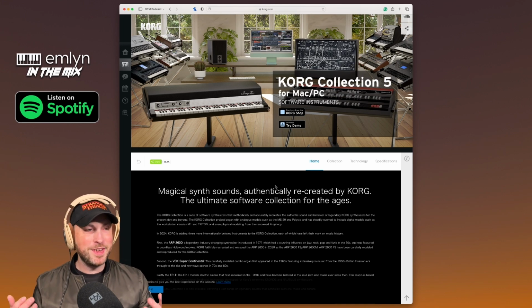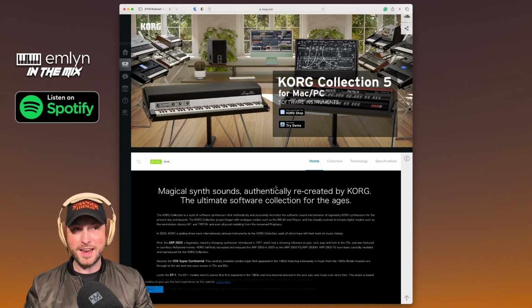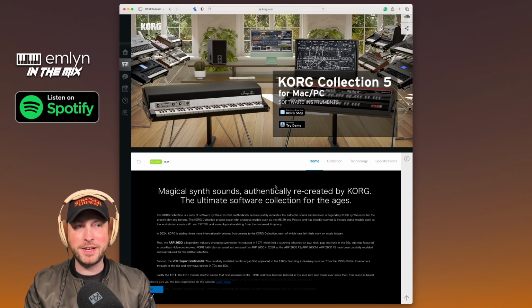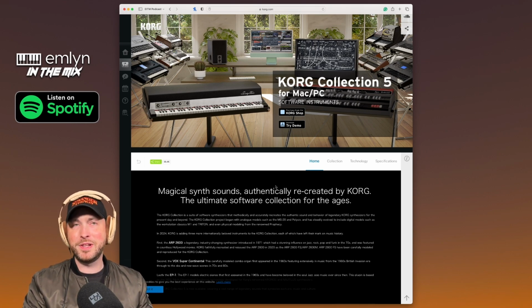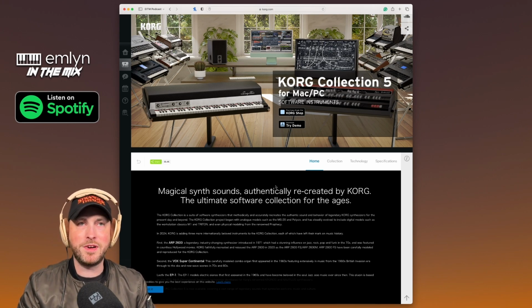Korg Collection 5. Is this the update for you? Is this update even worth getting if you've got a previous Korg collection? Should you upgrade? Let's just have a look. What is actually included? How has this bundle matured? I really can't believe we're checking out Korg Collection 5. I remember going back to Korg Collection 2 and then moving through every iteration we've checked out here on the channel. But here we are at Korg Collection 5.